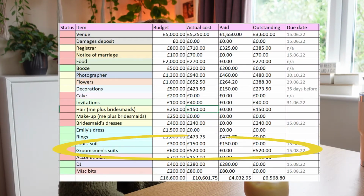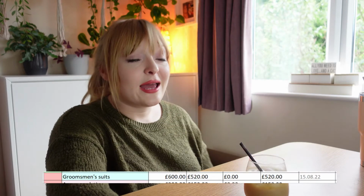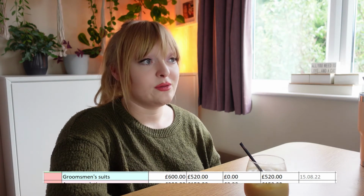Groomsmen's suits, we aren't going to buy them now because, again, men's bodies change too, and we don't want to shoot ourselves in the foot by getting them too early. But we're going to get the 4 groomsmen to buy their suits in Next as well, so we're budgeting about the same amount for them. It's £130 for the suit, and then we're going to ask them to provide their own shirts and shoes, just again to save some money because they should kind of already have that stuff.